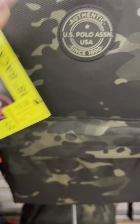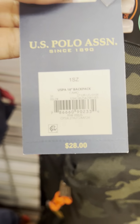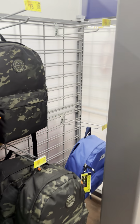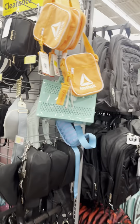They are also marked. I will give you a barcode for this one. And then this one also. They do have a green one on clearance, and this is also for $13. It is marked. And then they do have a blue one over here in the corner, and this one is also for $13. Still lots of handbags on clearance, so check your stores for the handbags, because there is a lot of handbags on clearance in the stores. They do have more over here.